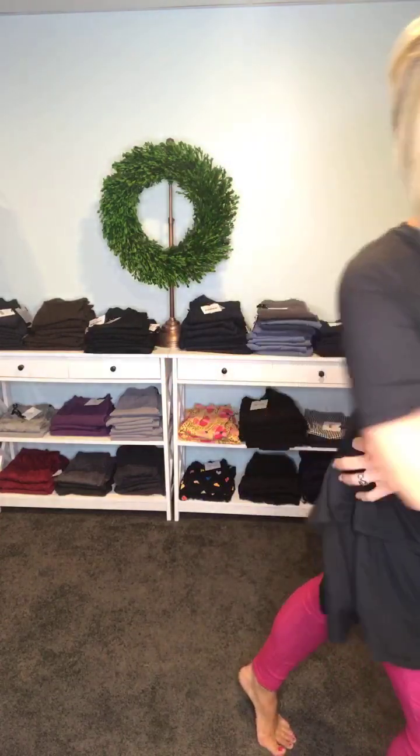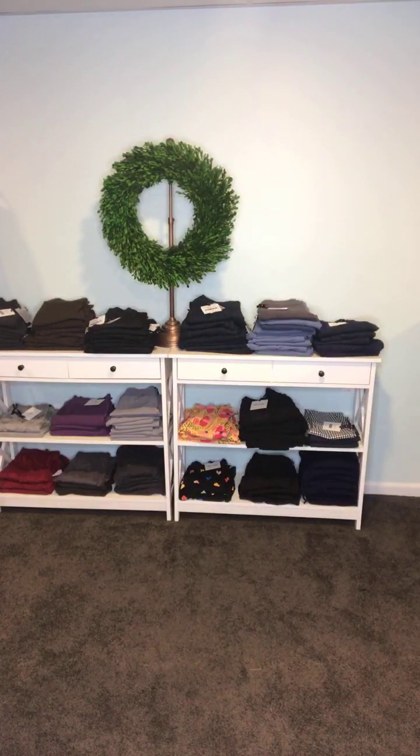Okay, well, let me change real quick and I'm going to show you guys something else new. Okay. Thank you guys for being patient while I change. I always try to be quick, but I'm always worried I'm going to come up here with my skirt tucked in my underpants and my bra or something.